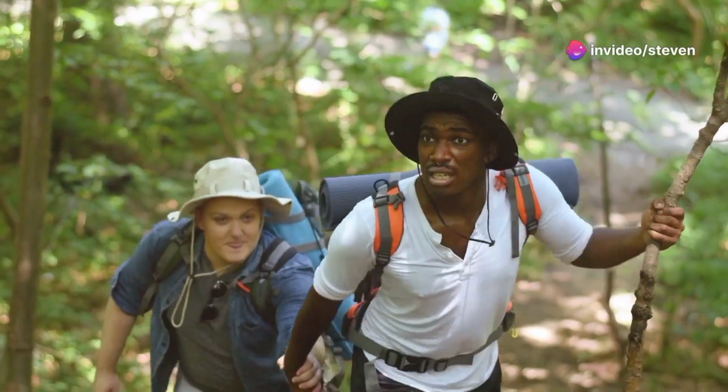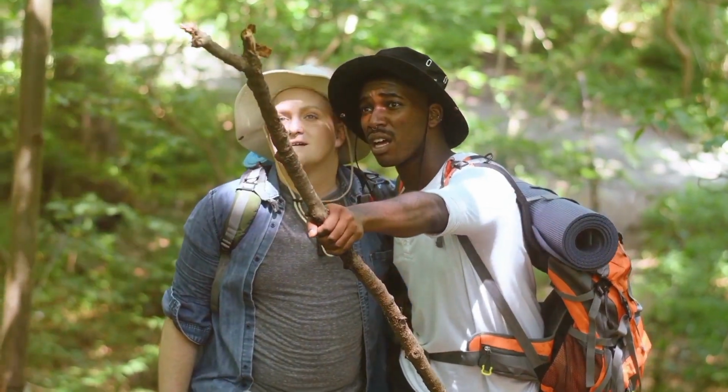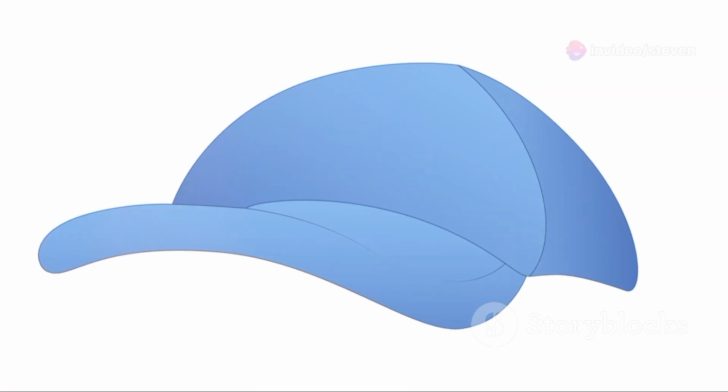Whether you're hiking, fishing, or just out for a walk, a baseball cap is your trusty companion. It's lightweight, easy to pack, and can be worn in a variety of settings, so grab your cap and head out to enjoy the great outdoors. The convenience of a baseball cap makes it an essential item for any outdoor adventure. Stay cool, stay protected, and keep adventuring.